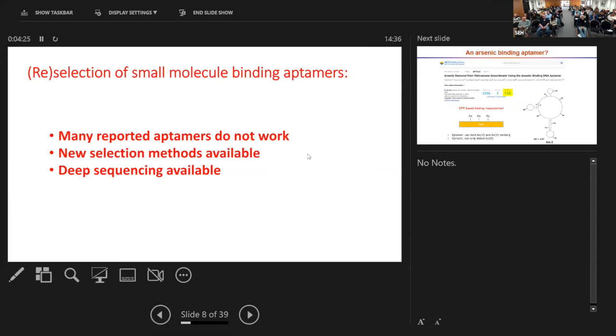There are a few motivations. The one is we found many important aptamers do not work. They were published as an aptamer, but they don't bind. And now new selection methods are available. For small molecules, the traditional way is to immobilize the target molecule, but now you can immobilize libraries, which allows you to select for actually any molecule. Some molecules you just cannot immobilize. And with deep sequencing, you can get a lot more information compared to the old method of doing sample sequencing.